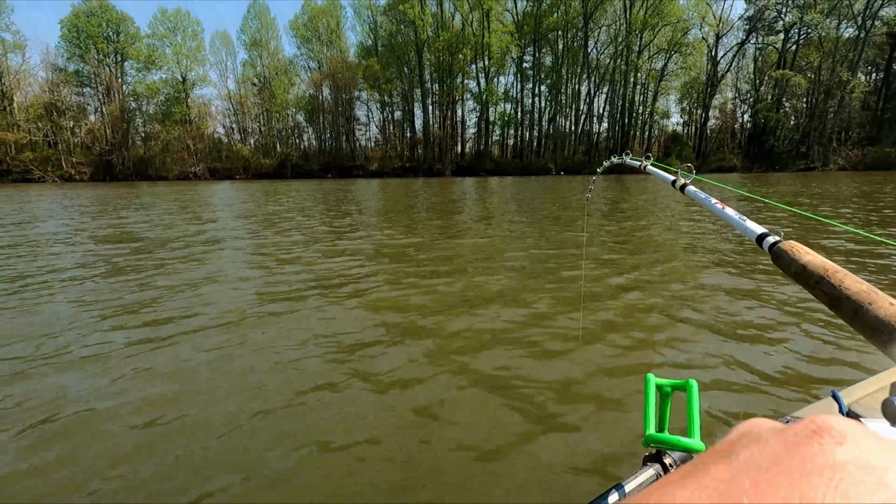Well, I think it's about time we call it for today. It's starting to get windy and rough out here. We had a slow start to the day, but caught some really great fish. It would have been nice to land those striper, but there's always next time.